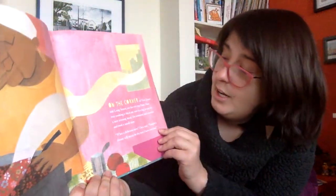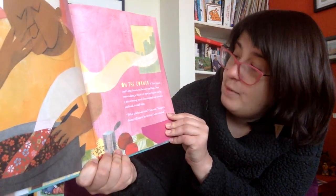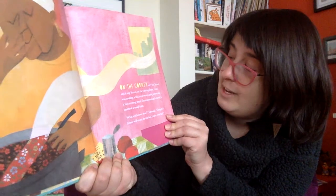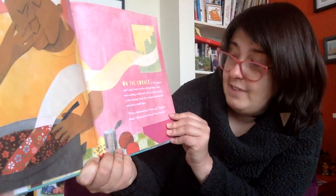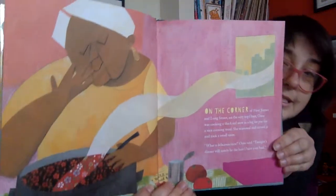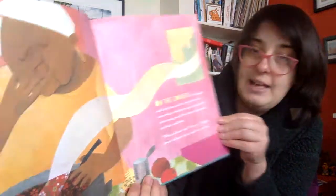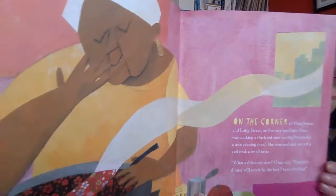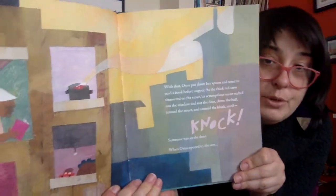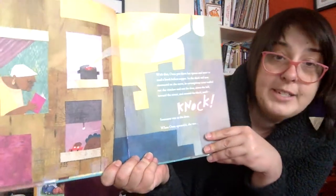On the corner of First Street and Long Street, on the very top floor, Amu was cooking a thick red stew in a big fat pot for a nice evening meal. She seasoned and she stirred and took a small taste. "What a delicious stew," Amu said. "Tonight's dinner will surely be the best I have ever had." With that, Amu put down her spoon and went to read a book before supper.